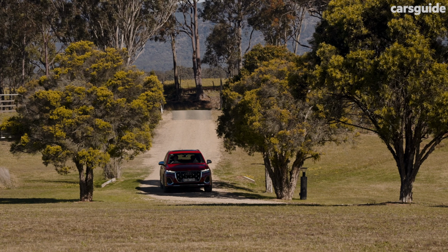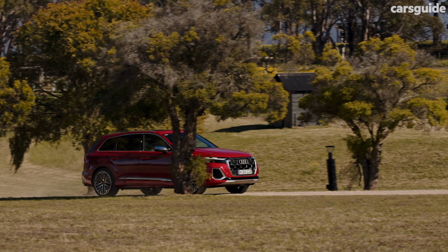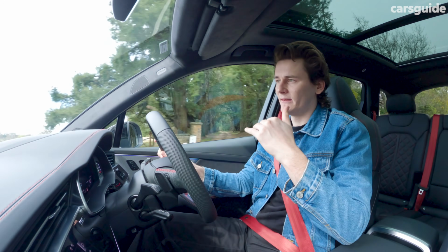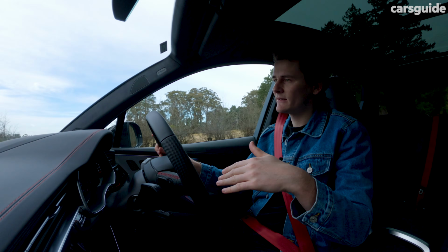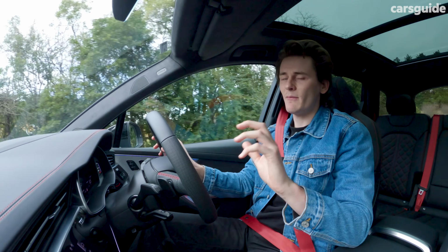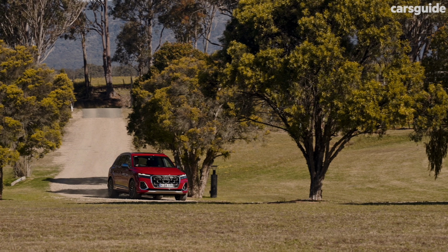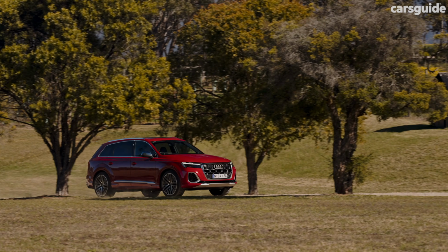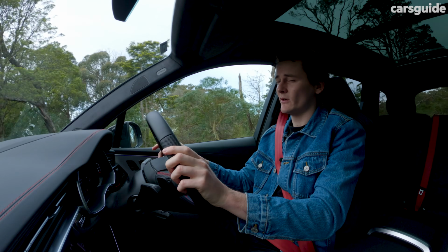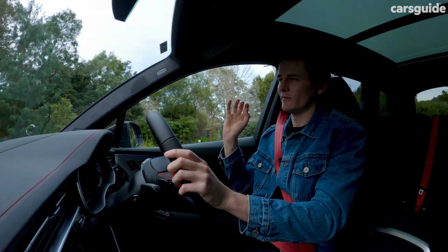Other standard features include the 8-speed automatic, which has been retuned for the facelift, and it's also running on air suspension as standard. That comes on the SQ7 and the SQ8. You can optionally spend a little over 10 grand to get the dynamic package, which this car has, and that combines the air suspension with an active roll stabilization program, as well as a Quattro Sport limited slip rear differential. So it's an E-diff, and it's a clever diff that can shuffle power around and sort of torque vector between the rear axle.